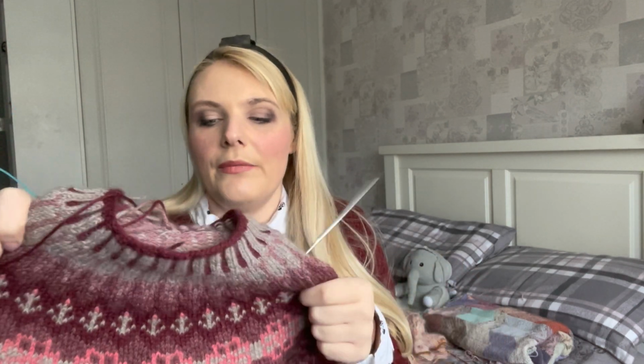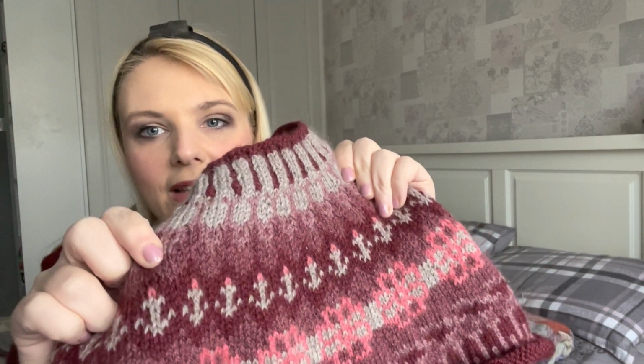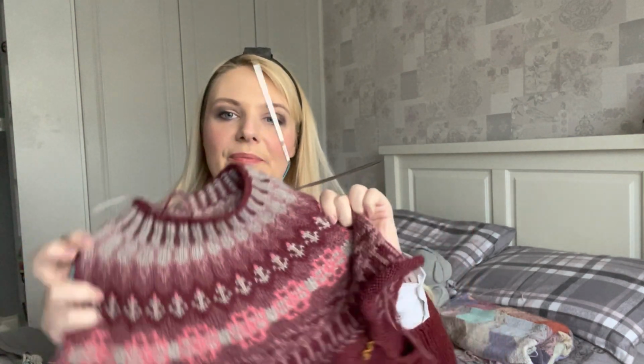But I love these colors. I haven't got a project page for this, but I will link the colors that I've chosen down below. So there is 5 colors in this jumper. So mine are like this grey, this light purple, slightly darker purple, the burgundy, and the pink. But it's gorgeous. I can't wait to have this done. I can't believe this is so close in colour. I didn't realise. This is more red, but yeah.